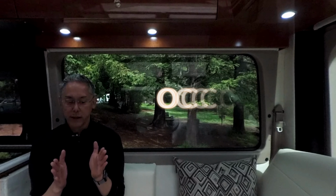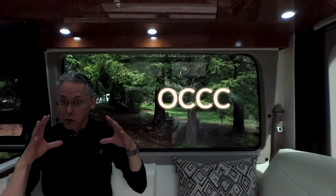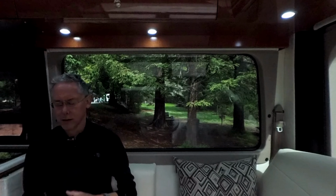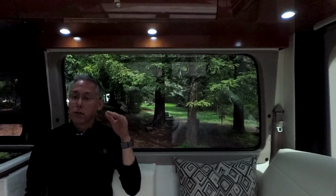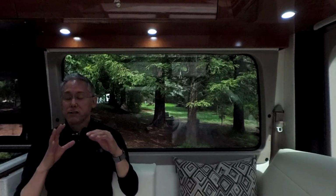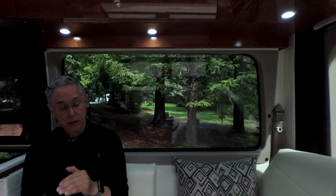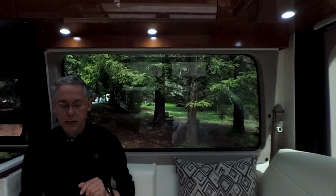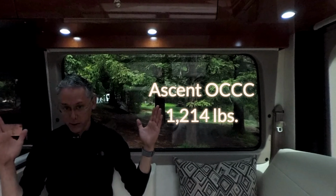Now, let's talk about the occupant and cargo carrying capacity, which is OCCC. OCCC refers to everything basically inside the van that is not bolted down. That's the way I like to think about it. For instance, people are part of the OCCC, that's the occupant. Any of your luggage, any of your food, any of the water in your water tank, stuff like that is all a part of the OCCC rating. In the case of the Ascent, you can generally find this, at least Pleasureway puts this inside the doors on either the passenger or the driver's side. The OCCC rating for the Ascent is 1,214 pounds. So that's what we have total.